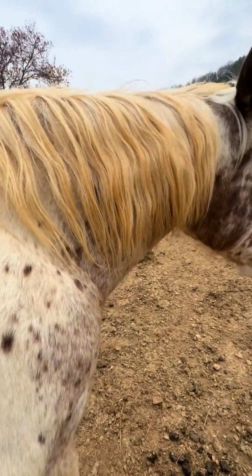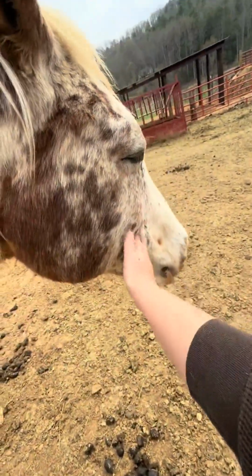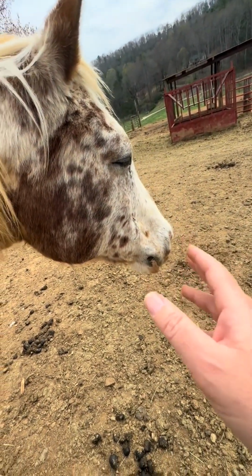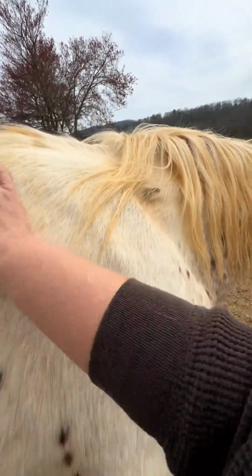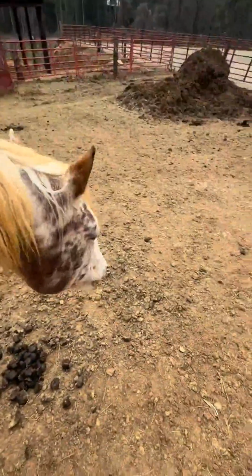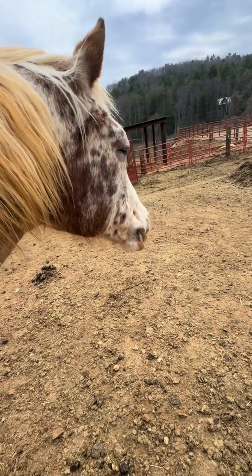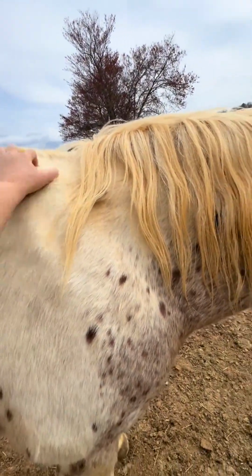Another sure sign are their eyes. If he's got his eyes half shut, he's in that kind of lazy state, he's very relaxed right now. You can see his eyes are half shut, his head's down. He's definitely in a chill mood right now. Gosh, he's so hairy. I'm trying to keep all this hair off my hand, but I'm going to see if I can get him to do what I'm hoping he will do here. I'm scratching him on the withers just so you all know what I'm doing.